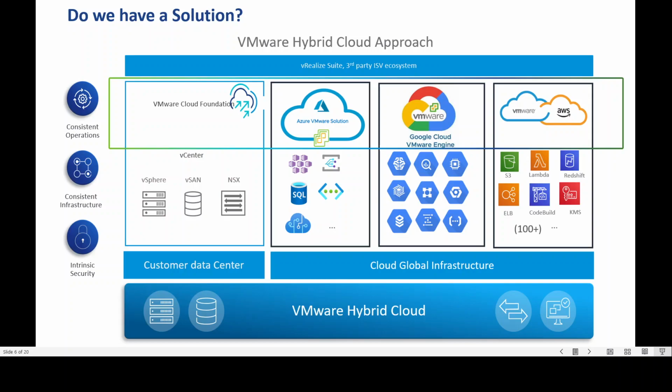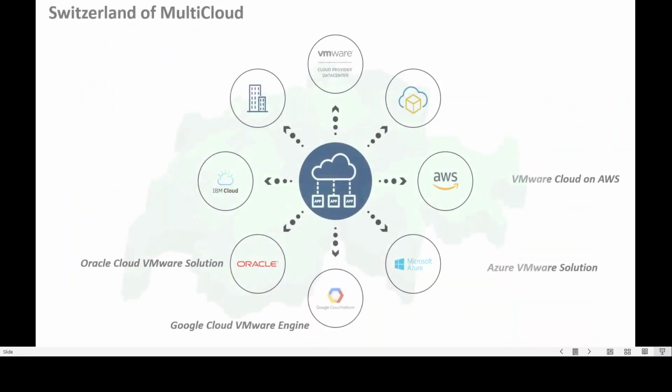This solution is built upon intrinsic security and provides consistent infrastructure and operational capabilities to on-premises workloads, and is also extended to all the hyperscalers, whether it is Amazon AWS, Microsoft Azure, Google GCP, or Oracle Cloud. This extensibility creates a true hybrid cloud experience where the customer is not locked into a particular cloud vendor and has the flexibility to choose the cloud provider of their choice. In VMware terms, it's called the Switzerland of multi-cloud, where customers' on-premises infrastructure can be extended to various hyperscalers.